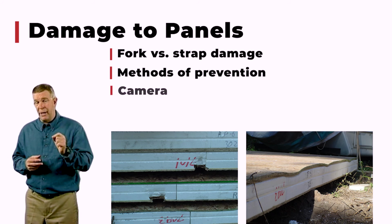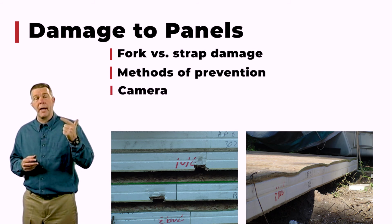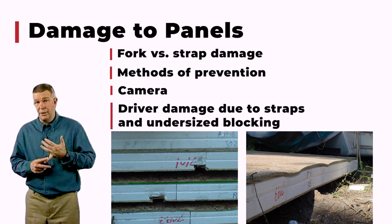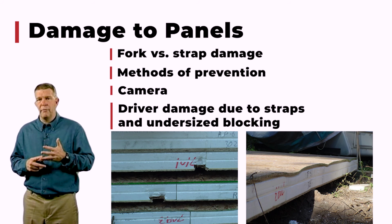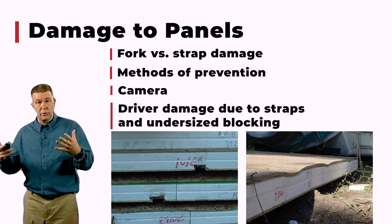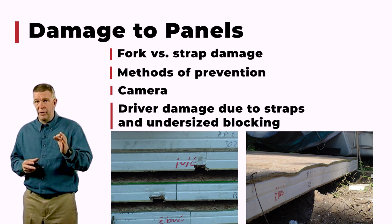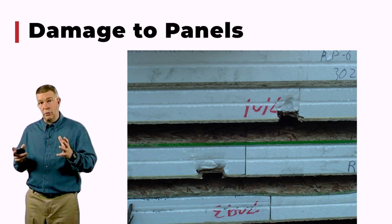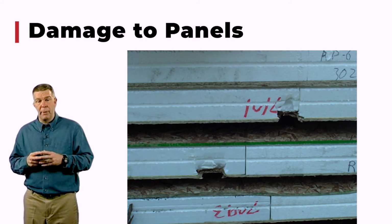The other type of strap damage that you might see is actually on top of the stack. And the reason that strap damage happened was typically because the truck driver either ratcheted things down too tightly or the manufacturer didn't put the proper strap protection or the dunnage protection on top of the panels. And when this happens again, you need to fix it. So be careful of that and understand how straps and forklifts can damage the edge of the panels.